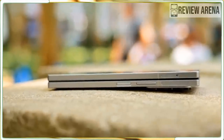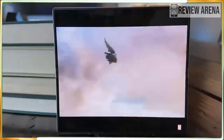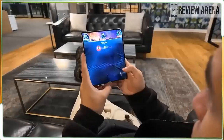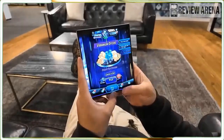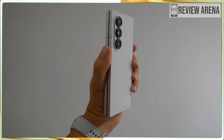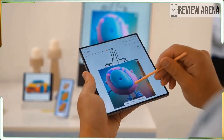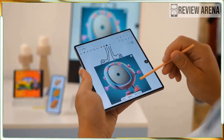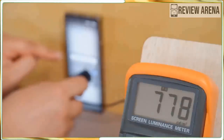That's more than double the Tensor G2 powered Pixel Fold and well ahead of the OnePlus Open, though we expect faster sequels to these foldables with newer silicon. On our Adobe Premiere Rush test for transcoding 4K video to 1080p, the Galaxy Z Fold 6 needed about 40 seconds compared to a minute or longer for the competition.